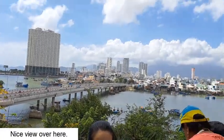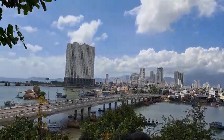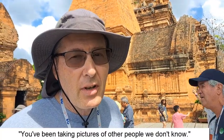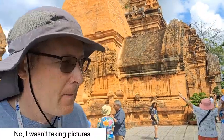There's the bridge. There's the tower. Hey, say something. You've been taking pictures of other people that we don't know. What? No, I wasn't taking pictures.